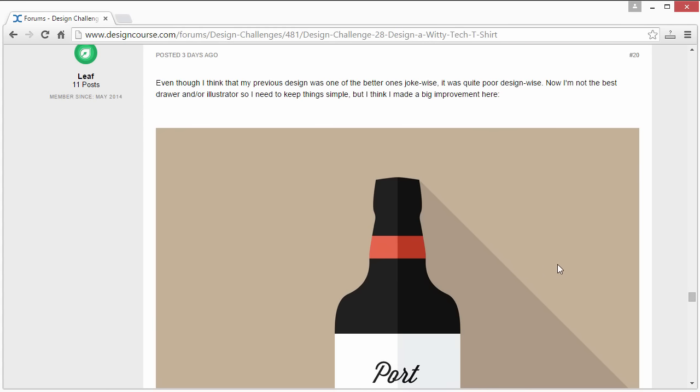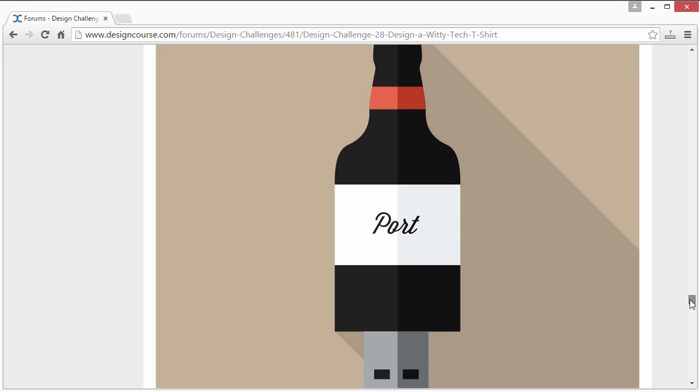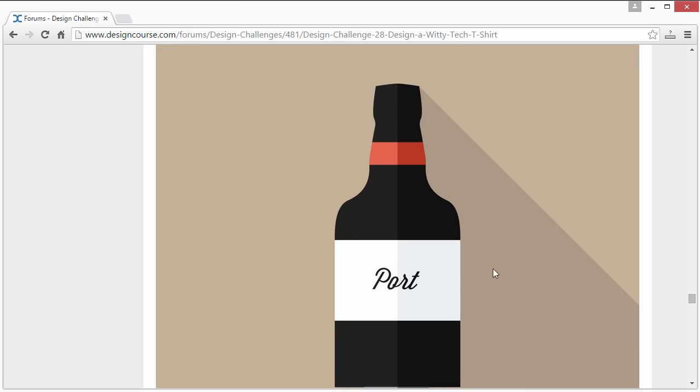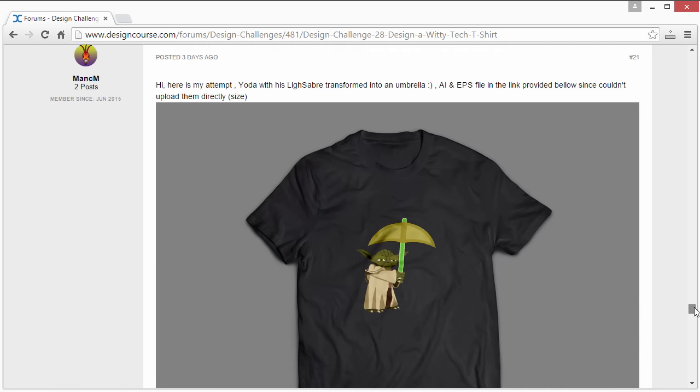All right, let's see here. Now this one does stand out more. I like this a lot better. So definitely a big improvement here. So thanks for that. All right, so Yoda with his lightsaber transformed into an umbrella.